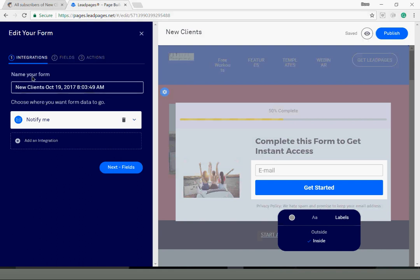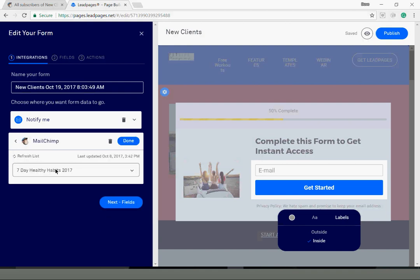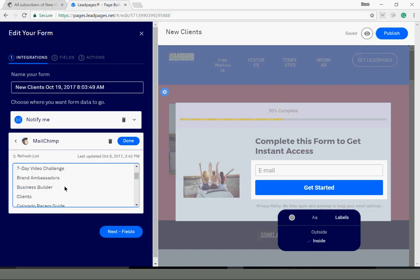So we want to go to integrations here. Edit your form. This is what we're editing, the button right here. I want to add an integration, and this is why we set up our list ahead of time. I've already integrated MailChimp with my LeadPages, and now I'm going to search for that. That was the previous one, clients. Now let's see. This is alphabetical.